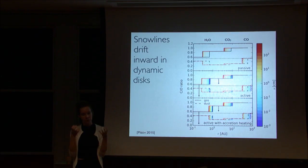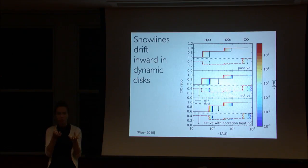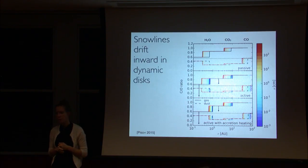If we take into account that there's also accretion going on in the disk, which is moving the gas, you get a slightly different picture, but the overall conclusion is the same, that you can move these snow lines by about a factor of 2 because of this dynamical process.